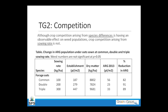So unlike crop plants, it seems to be with fodder species that increasing sowing rate really doesn't increase competitiveness very much at all. And provided those plants are established properly, fertilised properly and allowed to grow properly, allowed to do what they should do, they'll provide enough competition. And increasing sowing rate probably won't help.